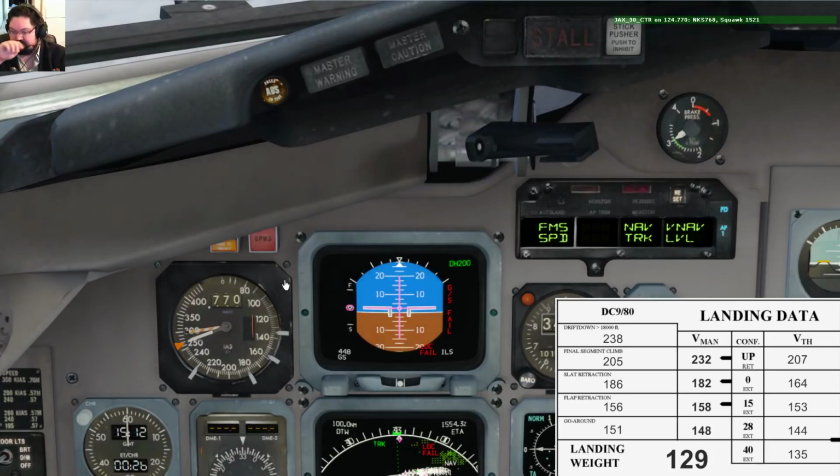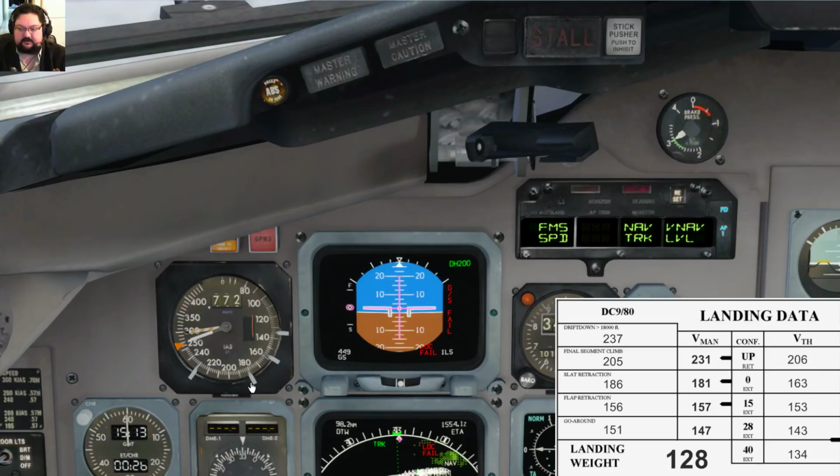Yeah, they're using flap 40 for the approach, will be 135 for your route. United 1014, contact Atlanta Center, 125.57. 125.57, United 1014, you're doing great. And the VREF manual is 131.